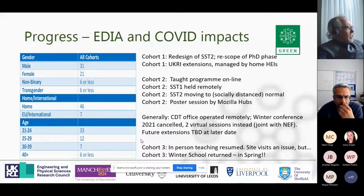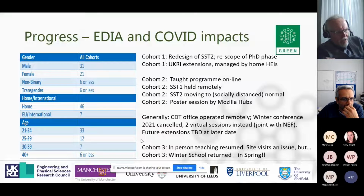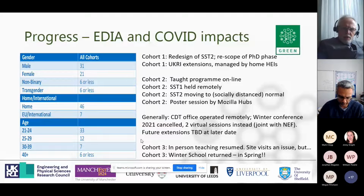And what we're hoping is that we are post-pandemic, and that the winter school activity and the face-to-face nature of the assessment of our SST1 and SST2 programs will continue in person for the remainder of the life of this CDT.